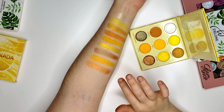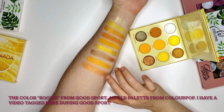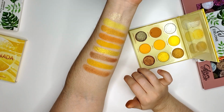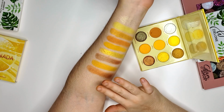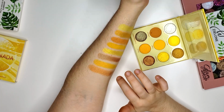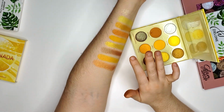This looks like a color in Good Sports palette, and that color itself is also a very unique color. It's an orange with tiny silver blue glitters in it, and it kind of looks like that. I would say this is sort of a duochrome, dark orange base with a hue of gold on top, and you can see tiny specks of silver glitters throughout. It's not the most unique color that I've seen, but it's pretty.